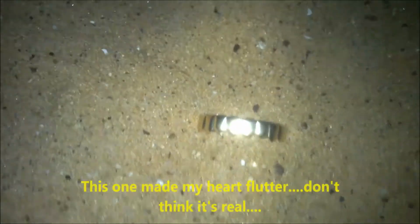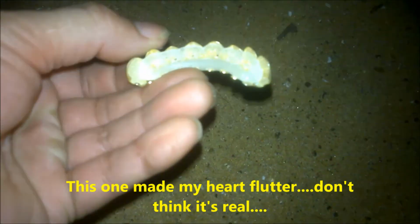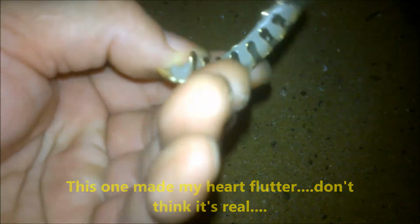Oh, here we go, guys. Look at that. Gold teeth. I don't think it's real. But pretty cool. Oh my goodness, lightning's getting closer. We better move ourselves.